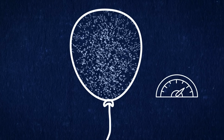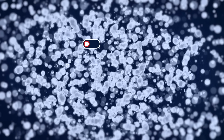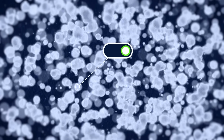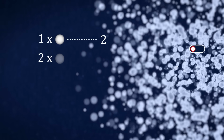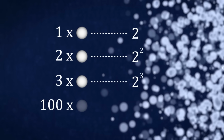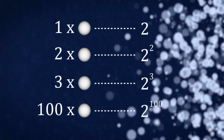And so suppose we divide up the entire volume of the gas into lots of little blocks, little unit volumes of space. Each of these volumes could be either on or off. Perhaps on means a gas particle is in the volume, and off means it's not. With one block, there would be two choices. For 2 blocks, there would be 2 squared. For 3 blocks, 2 cubed. For 100 blocks, we multiply 2 by 100 times. Generally, the number of total configurations is 2 raised to the power of the number of blocks.